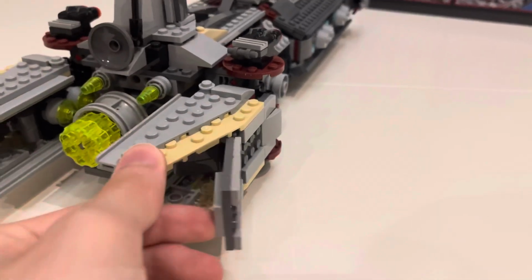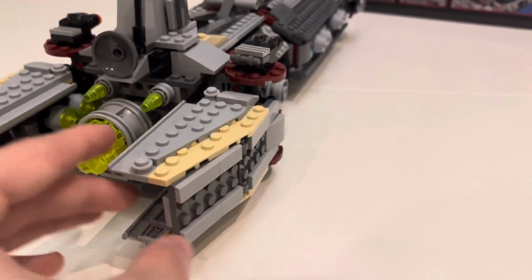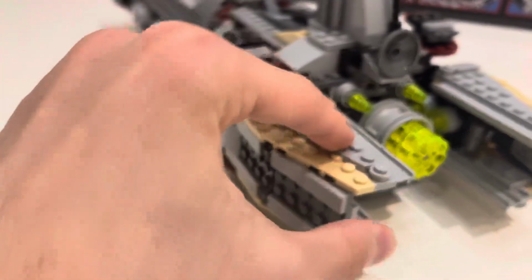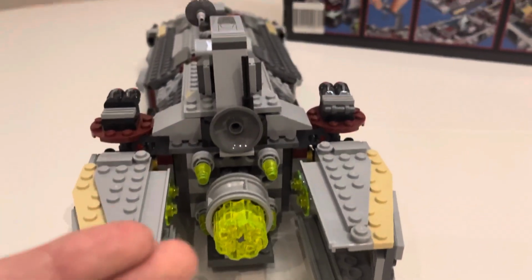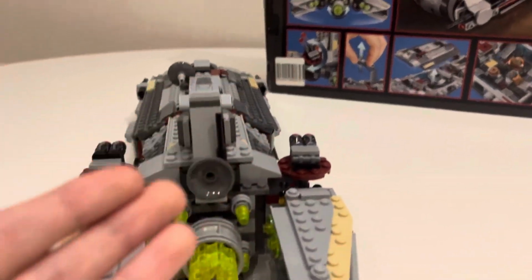I have tried to rebuild this mechanism many times, but it just doesn't work, very sadly. It's a very nice end piece of the frigate. There's like two wings of them, which are actually made symmetrically the same, and I just really like the addition of it. The lime green color is just really cool, but sadly I just can't open the mechanism as is shown on the box.